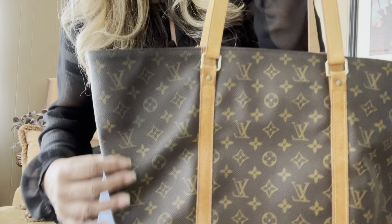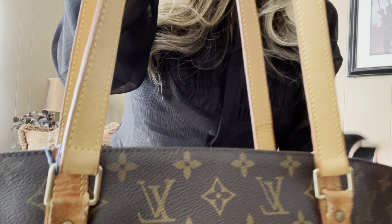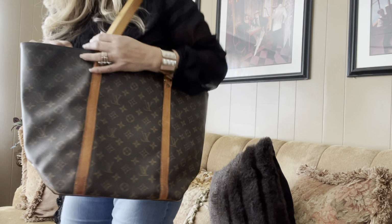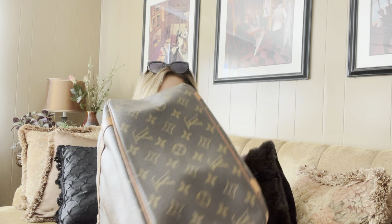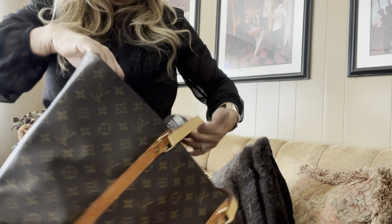The handbag itself, everything looks nice. These are pretty sturdy. The handles, as you can see here, are in good shape. The inside is very clean and nice. Wow, nice. So the dimensions of this, I love this. I love bigger bags. I love big totes, especially right now during the holidays. This is great to go shopping, throw everything in. I love it. I think it's really good condition. I'm very, very pleased with it.